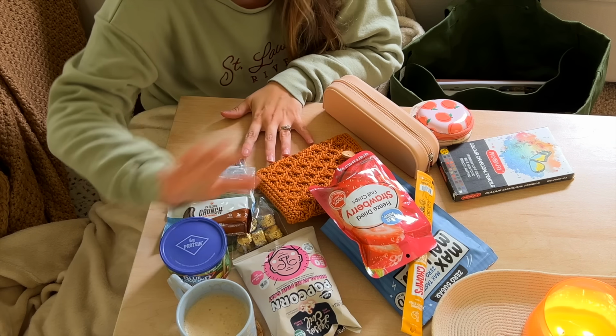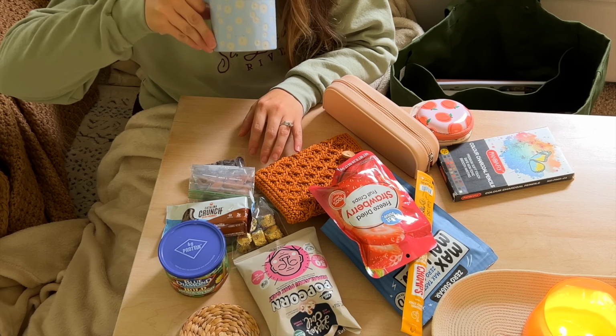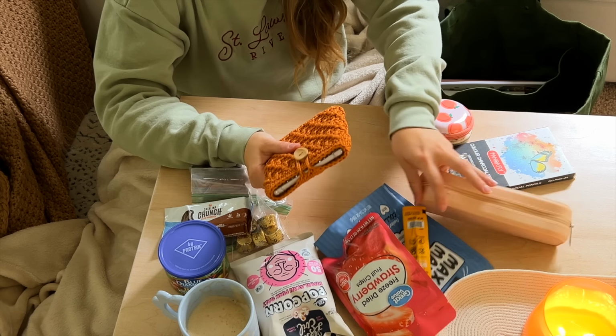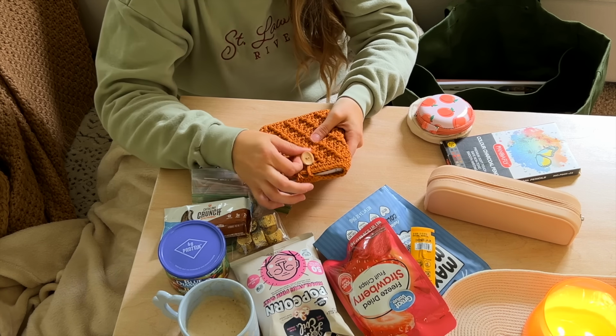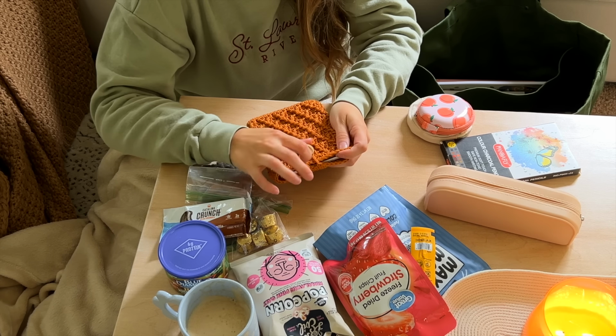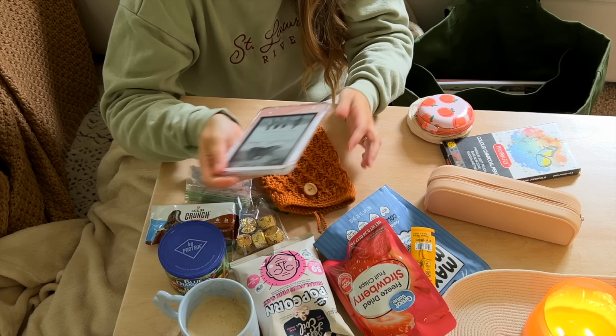All right, decided to move you guys above me so I can show you the little odds and ends I'm doing. So this is the star of the show, probably the thing I use the most, and that is my Kindle. I just got this little pocket for it from Etsy. I will try to leave her shop linked below.